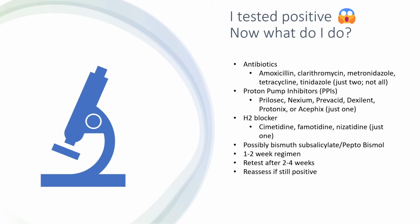So all of those are done for 1 to 2 weeks. Mine is 2 weeks. It's going to be an exercise. It's not been a week. My symptoms have improved, but haven't gone away completely. Crossing our fingers they go away completely, because I'm going crazy, and I don't like it.